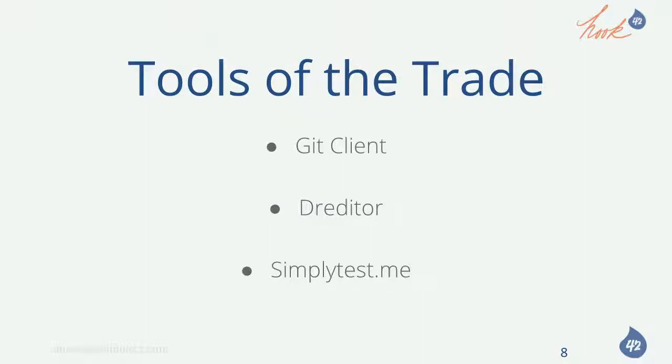Okay, tools of the trade. I'm going to talk about Git clients because a lot of stuff is done in the command line, but the command line is kind of scary. So a Git client will sort of alleviate that pressure. I'm going to talk about Dreditor, which is an editor for Drupal, and then I'm going to talk about SimplyTest.me, which creates a local environment for you.